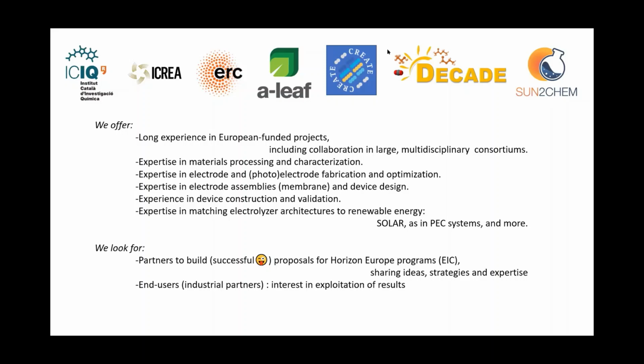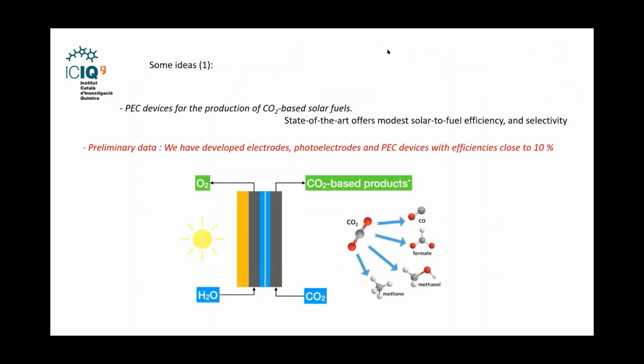Of course, we would like first to find partners to share ideas and bring successful programs, and particularly end users, industrial partners, and also partners with expertise in scaling up, as this is now a new important part of EIC, looking into the exploitation of the results. This is why we stress the importance of bringing end users on board for the tentative technology.